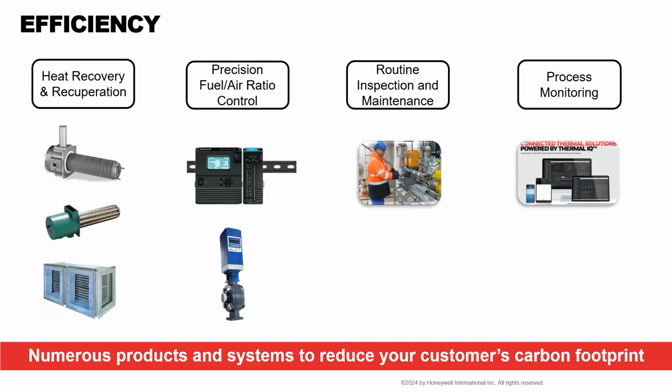So if you look at that, it's like, okay, heat recovery and recuperation, and we'll delve into that. So we've got that capability of burning more efficiently. But another part of that is, how about more precise fuel air ratio control? And that can vary depending on the application that you are using your combustion equipment in. But with the availability of tighter control on actuators, tighter control of your air fuel ratio with more precise systems, you can tune in your burners to be more efficient and reduce that carbon today.